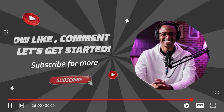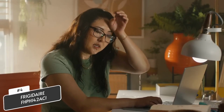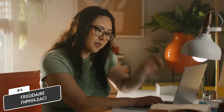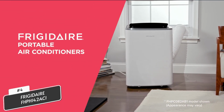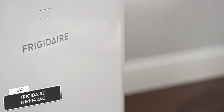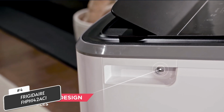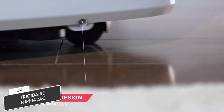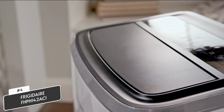Now let's get started. Are you tired of battling the relentless heat during scorching summers? Look no further. Introducing the Frigidaire FHP-H142AC1, the ultimate solution to keep you cool and comfortable with utmost ease. The Frigidaire offers more than just cooling. It delivers a user-friendly experience like no other. Say goodbye to sweating and hello to uninterrupted comfort.